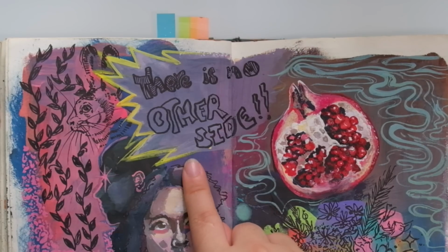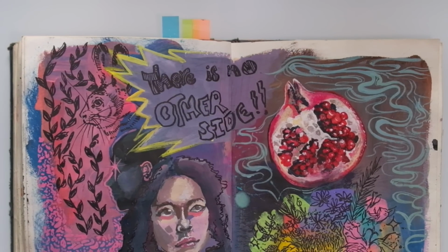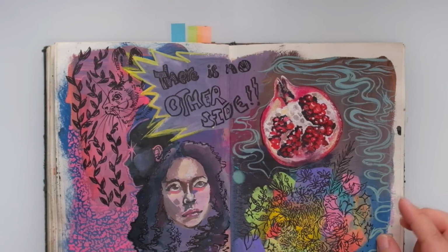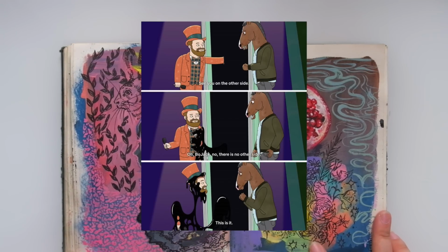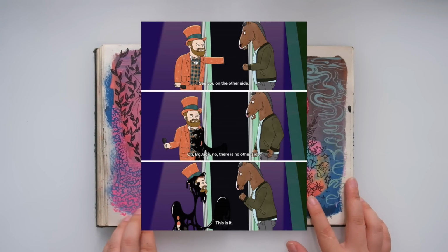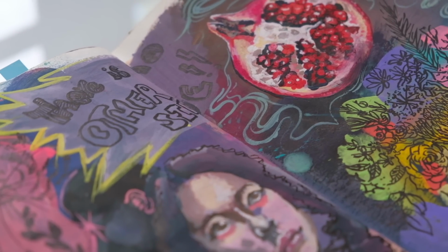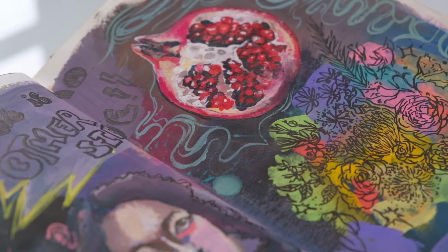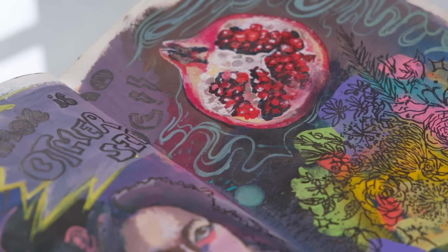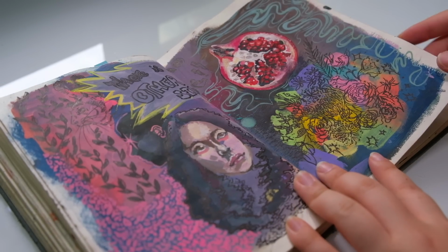And the quote in the middle, "There is no other side," is actually from the show BoJack Horseman. I was binging BoJack Horseman at the time, and when I got to the episode where Herb Kazzaz said to BoJack, "No, BoJack, there is no other side. This is it." I don't know why, but it really resonates with me because I always view death as the end of everything, the beginning of nothing. No afterlife, no reincarnation. I don't want to go anywhere. I just want to simply not exist anymore. Okay, whoa, that was too deep.